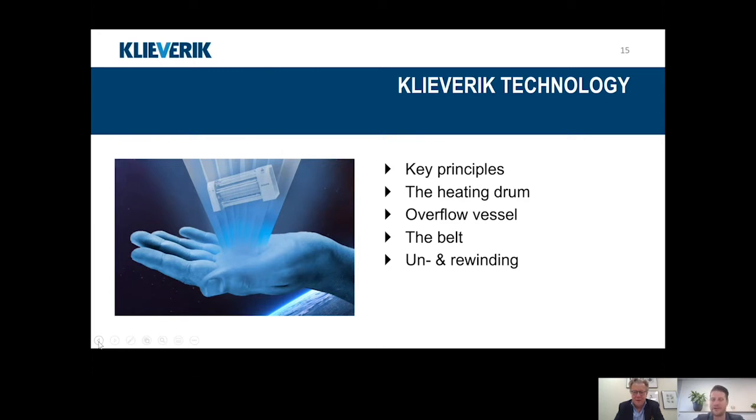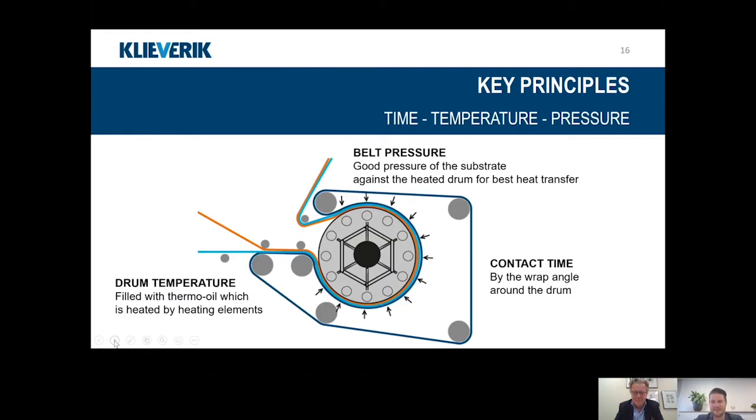So let's go a little bit deeper into the technology of Klieverik. Yeah. So why are we the best? Everybody likes to know where the beautiful colors come from. Well, yeah. And Johan, tell me. It's not easy. So let's go. The key principles: the heating drum, overflow vessel, the belt, very important part, and the unwinding and rewinding. This is the key principles of calendering.